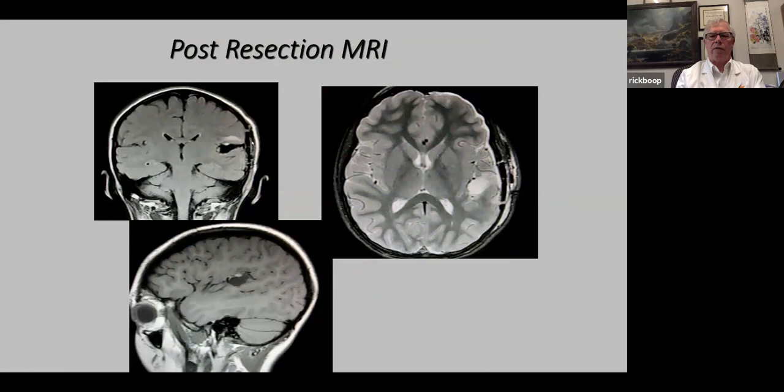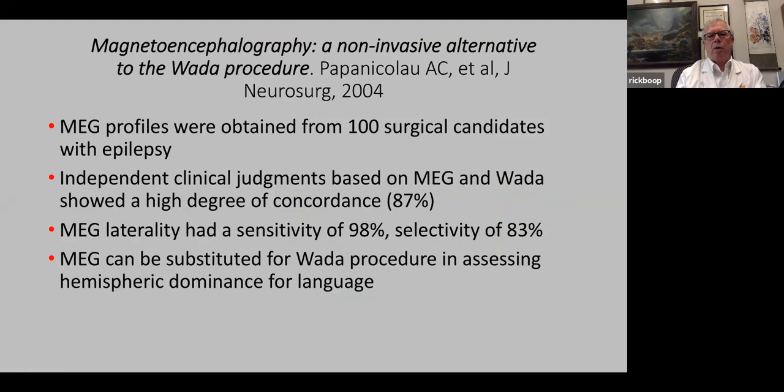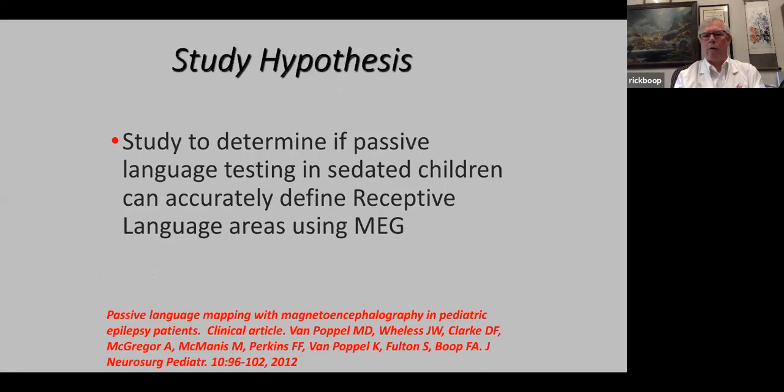So this is work from Andy Papanikolaou at our place looking at MEG in relationship to the WADA test and just demonstrating a high level of concordance with MEG for language. And in cases where it was not concordant, it was typically because patients by MEG were noted to have bilateral language representation. So again, we said, well, can we use this as a way to measure language areas in children who are too young to cooperate for a functional paradigm?